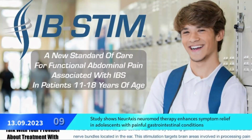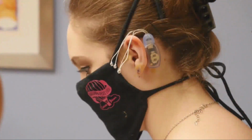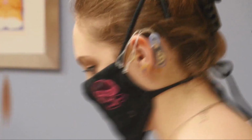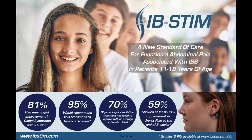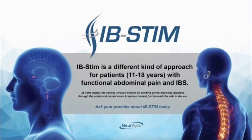Neuraxis, formerly Innovative Health Solutions, has published study results demonstrating the efficacy of its IB-Stim device for treating a range of gut-brain interaction disorders such as irritable bowel syndrome or IBS, reflux hypersensitivity, and functional dyspepsia. The device placed behind the ear delivers gentle electrical impulses to peripheral cranial nerves, reducing GI-related pain signals. In a study with 31 patients aged 11 to 18, significant reductions in abdominal pain, nausea, disability, and somatization were observed after 4 weeks of treatment. Although self-reported quality of life scores remained stable, parents reported improved physical and psychosocial function in their children. The study also noted significant improvements in anxiety scores.